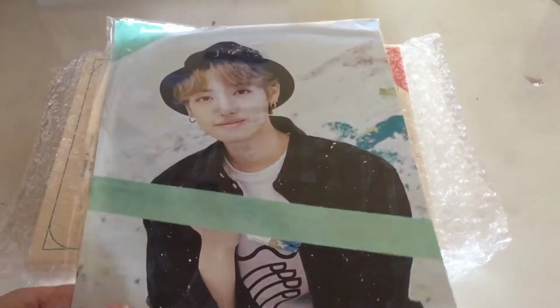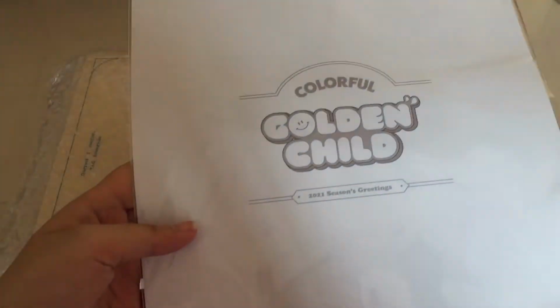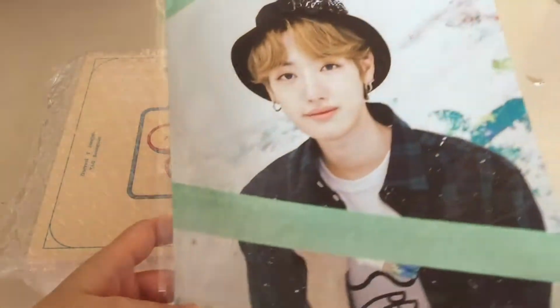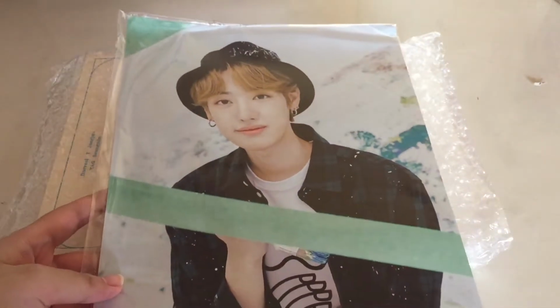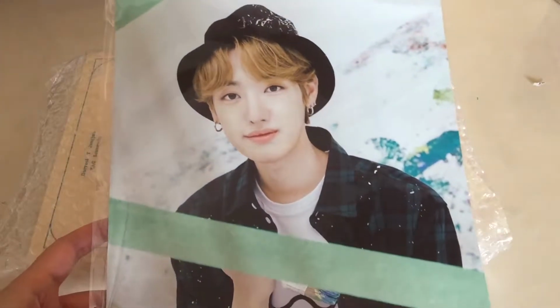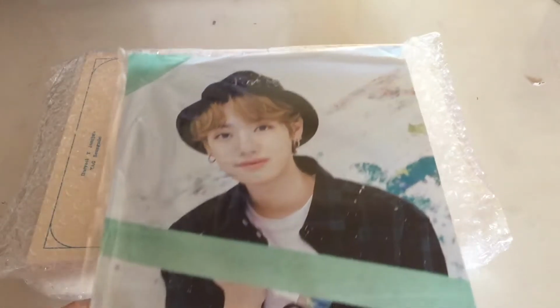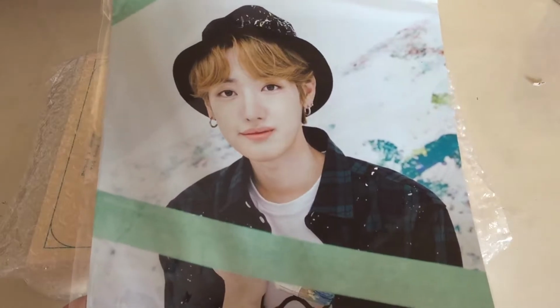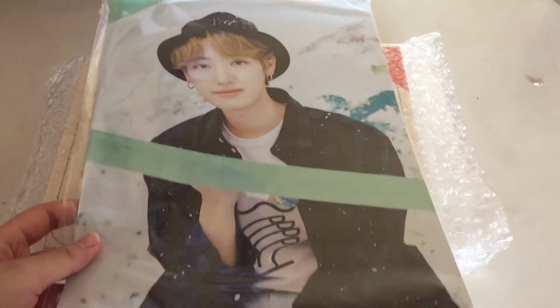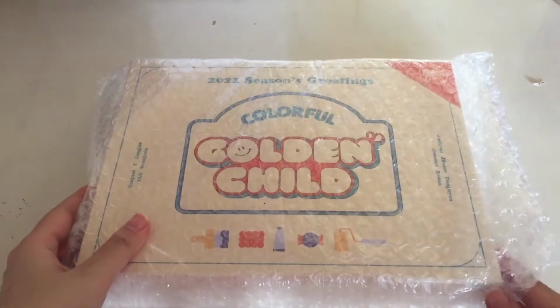Okay, so first we have this poster, which is a little bit folded and dented, but that's okay. This is a Makestar package, because I tried for a fansign for Juchan, and of course I did not get in. It's really funny because I got Tag's pre-order benefit from Makestar. That's fine because Tag is my second bias in Golden Child. So let's move Tag aside and open this one up.